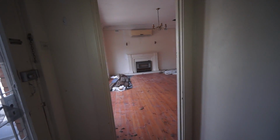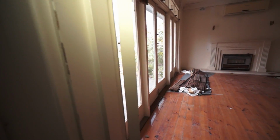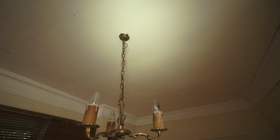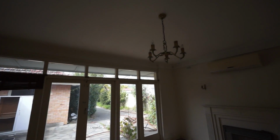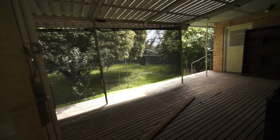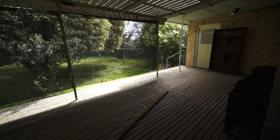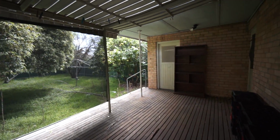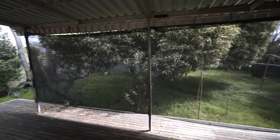We'll have a look out the back. This leads to the room we came in. I guess that's the official side front door. Cool lights though. I do like the lights. Okay, we'll step out of here. It's a nice big patio out here.